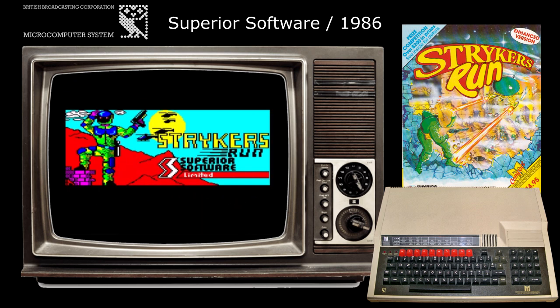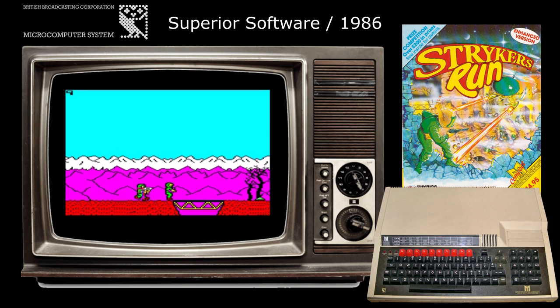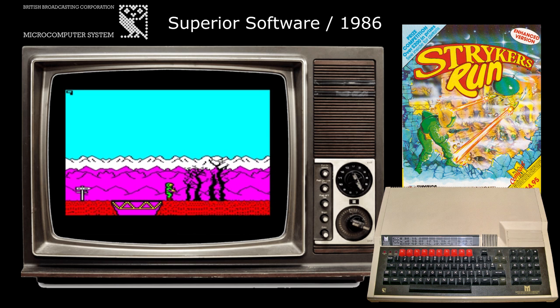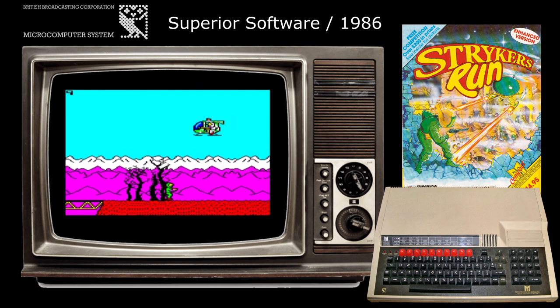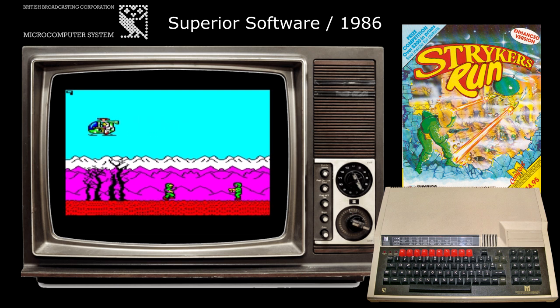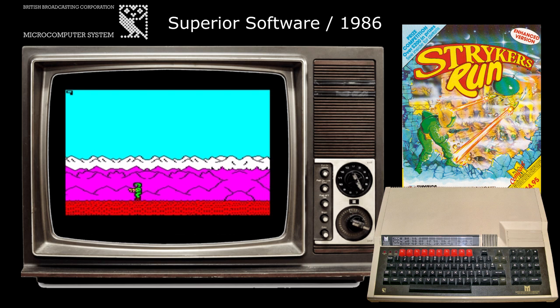You are Commander John Stryker of the Allied Nations, and you've just obtained some top secret plans detailing an attack by your sworn enemy, the Volgons. Your mission is to escape the Volgon stronghold with the plans and reach the Allied headquarters. Stryker is armed with both a laser pistol and grenades, but this is not all though, as you can also commandeer aircraft and fly them over the landscape until you run out of fuel.